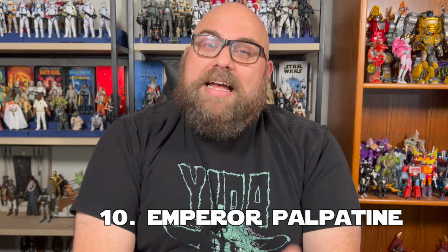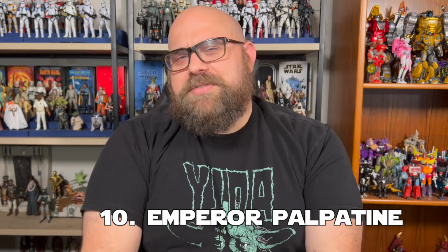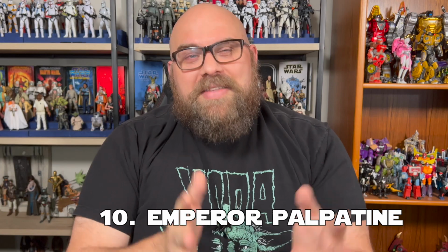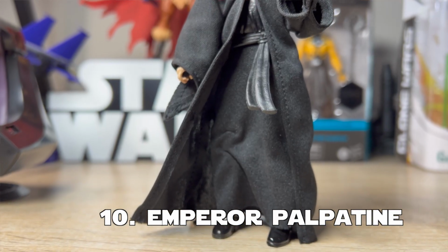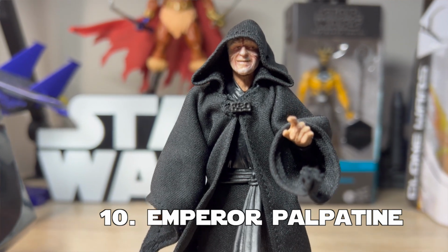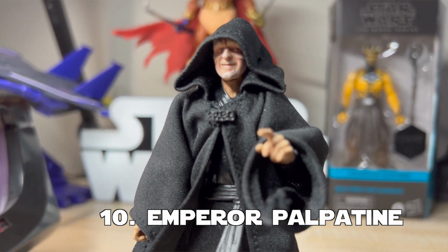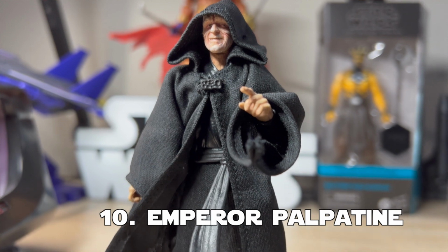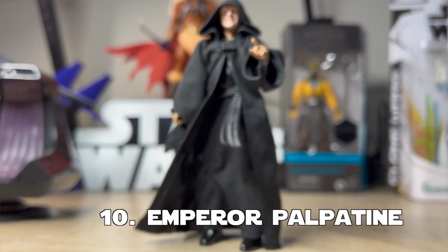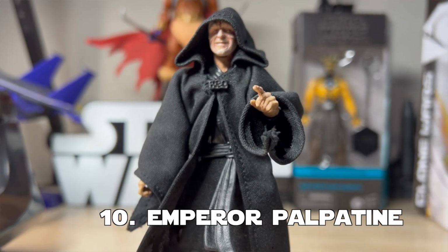Starting off my list with the big bad of the original trilogy and prequel trilogy and I guess the sequel trilogy, Emperor Palpatine. Papa Palps here has had a couple of releases in the Black Series line. If you're looking to get one, the easiest one to get right now is the upcoming Archive release, which takes the original release from 2014, that was awful, and changes its plastic skirt up for the cloth one and updates the terrible face with digital face printing. But he still only comes with that darn cane.